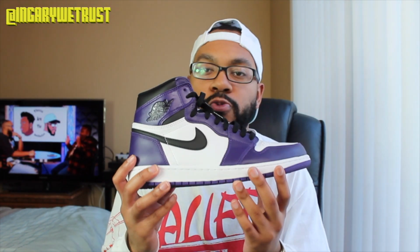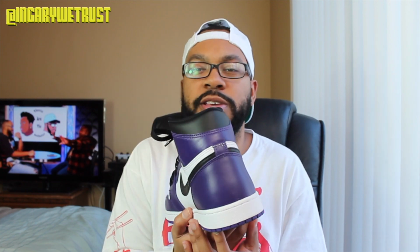Another shoe that I was actually looking very forward to. I was looking forward to this shoe so much, I actually sold one of my other shoes that looks similar to the sneaker. I just like the color palette better on this one. The shoe I am talking about is the Air Jordan 1 Court Purple. This sneaker really just came and went.